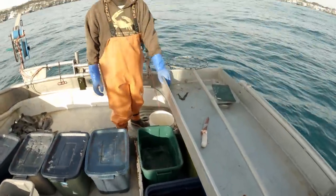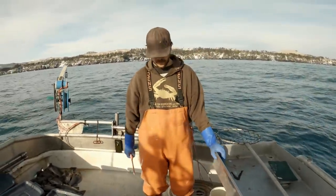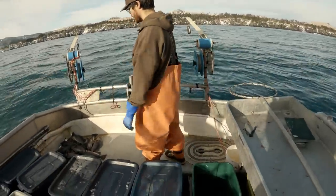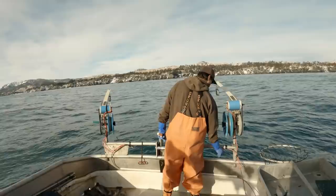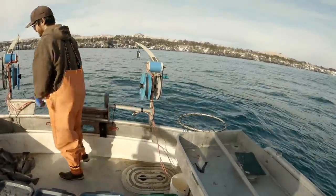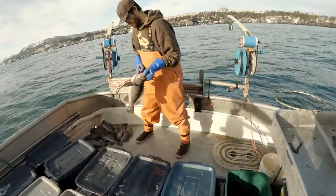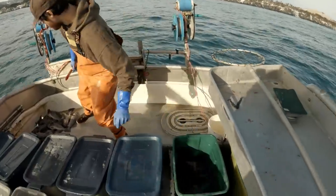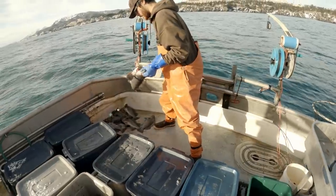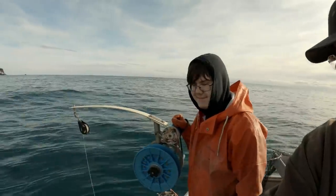What you doing? That's just water to keep the bottom ones from being crushed. Oh. And also to rinse away the blood. Better. Good idea. Yeah. Take these fish out while we're waiting. All right, Tristan's pulling his.